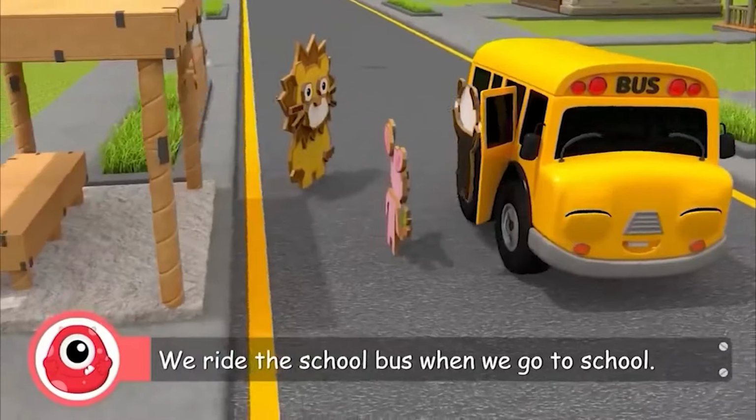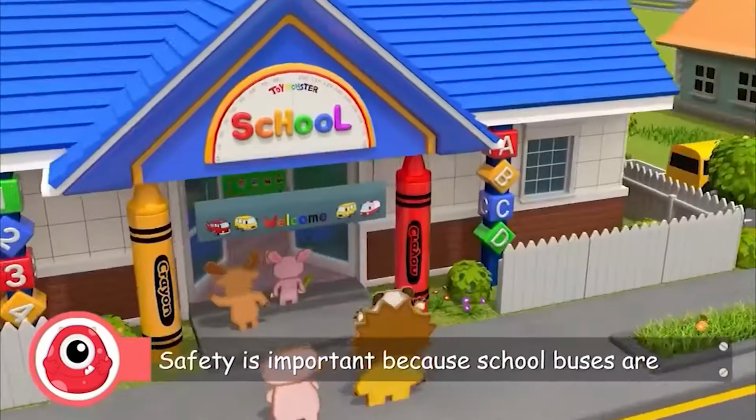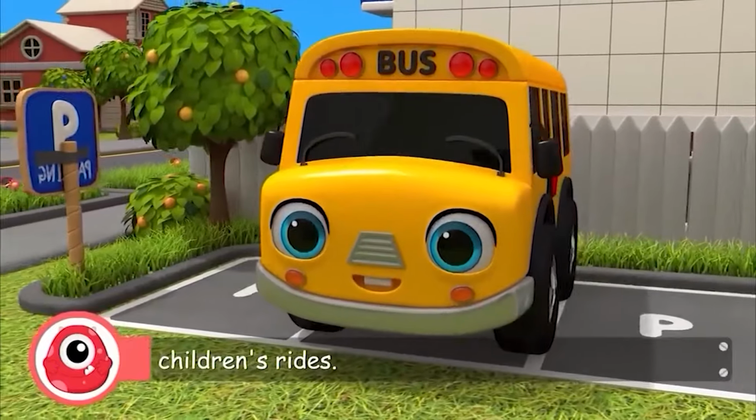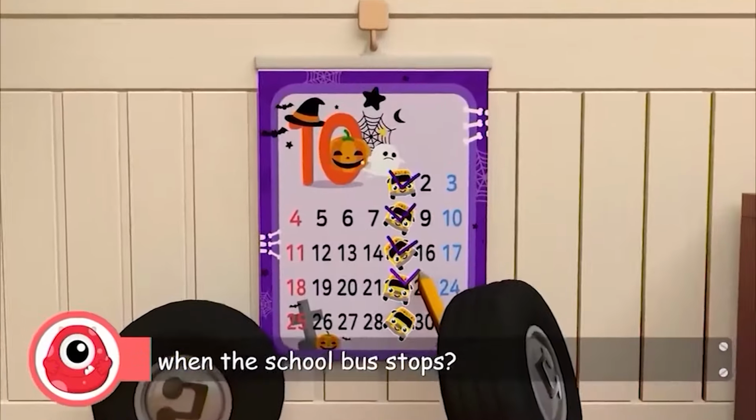The school bus when we go to school. Have you ever been on a school bus? Safety is important because school buses are children's rides. Should we watch what other cars do when the school bus stops?